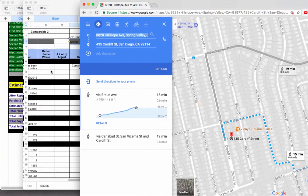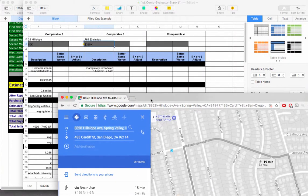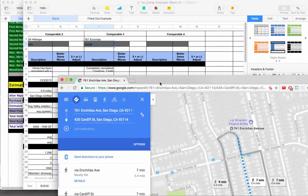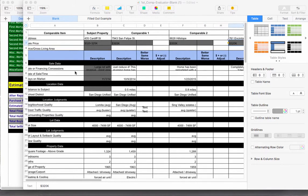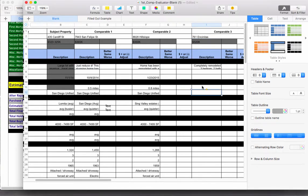I'm just going to take you through where I'm currently at in the process. Our last property is 761 in Sedinas. Again, these are just test properties, not actually looking to invest there yet. It's from one of the courses I'm taking. So 0.4 miles, okay, excellent. We'll put that in our document here: 0.4 miles away.